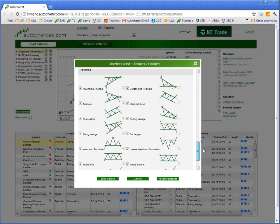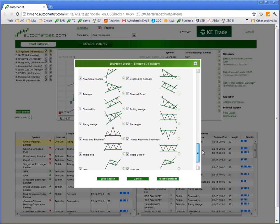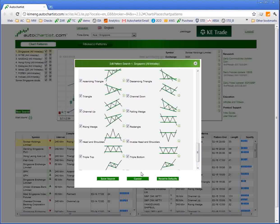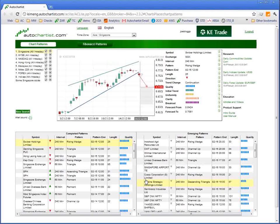And then finally at the bottom here you can choose. We've got 16 different types of chart patterns. Each one comes with a description. You can include some or exclude some depending on your priorities. Okay, so that's a quick overview of how you create the search as well.